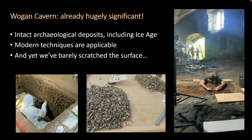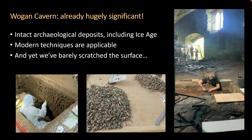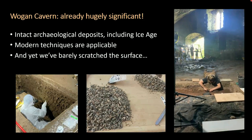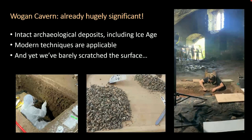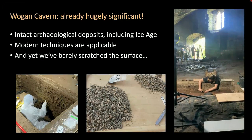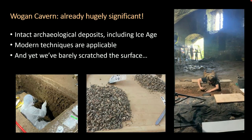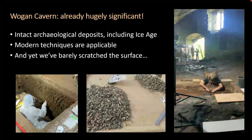So there you go. Wogan Cavern is already hugely significant. I would argue that it's the most significant site for the last glacial, the most significant cave for the last glacial cycle for many, many decades. I would argue at least 100 years. Because we've got these intact deposits, including ice age deposits, we've got this intact early prehistoric material that's not been messed around with, it's not been dug out by the Victorians. And of course it means that, as I said at the beginning, the modern techniques that we want to use, we can now use.